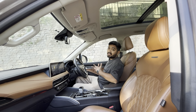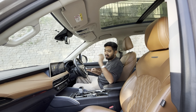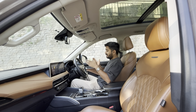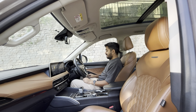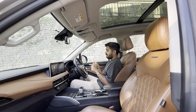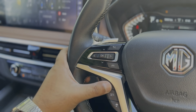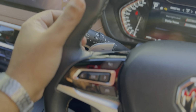Now, here on the inside of the MG Gloster, everything that you look and feel is high quality. To start off with, you've got this massive steering wheel with quite a large diameter with a flat bottom over here, which is good to hold, good to grip, and has a very good quality leather on top of it. You get proper chunky physical buttons for your audio control and your cruise control as well. Paddle shifters at the back, which do extend up till the bottom.